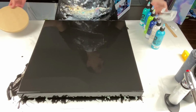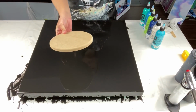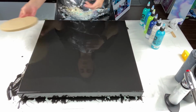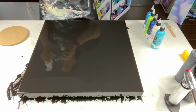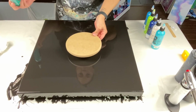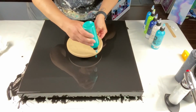All right, I have my little, I don't know, what is this, 7-inch round, 6-inch round. I'm gonna use it as a guide for me to do my circle with. All right, and let's get started. All right, so I'd say that is pretty much the middle of the canvas. So let's have at it.